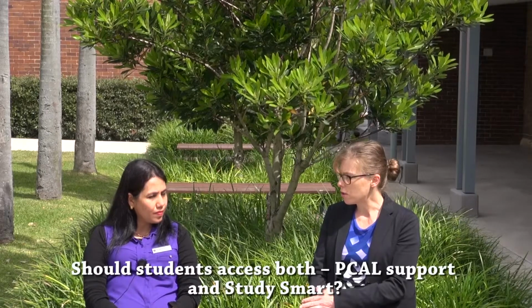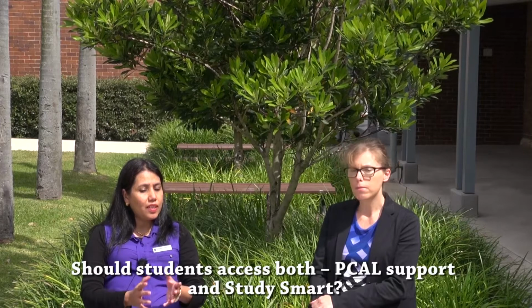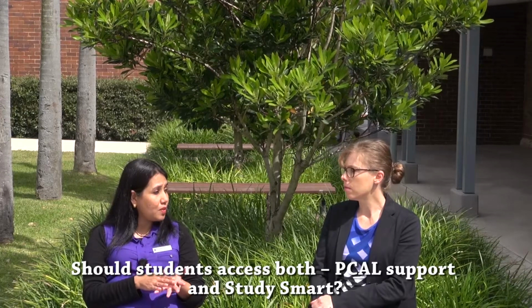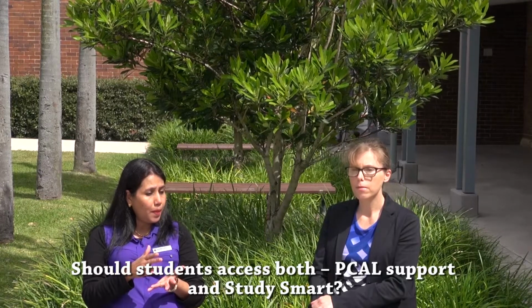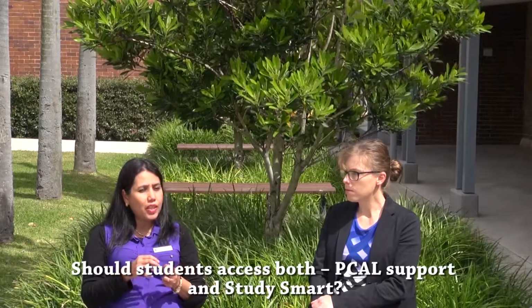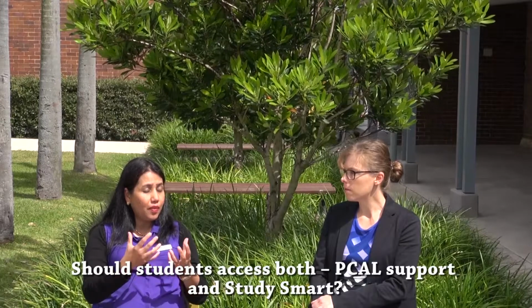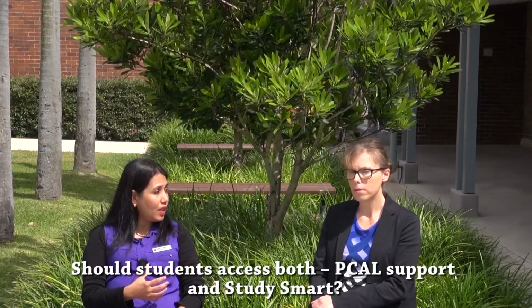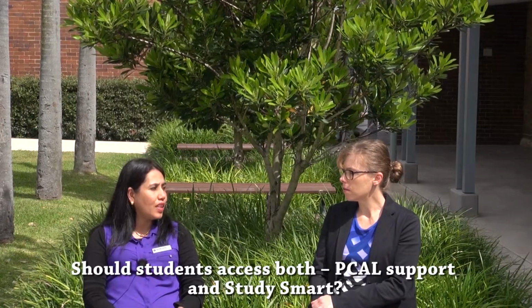Definitely. So the library runs the Study Smart literacy service, and there's also the Your Tutor service. Can I use them all? Yes, I would suggest that students use Study Smart and Your Tutor, which is an online literacy service. The Your Tutor service gives you a report on areas that you need to improve with regard to your writing. Students could bring that report when they come in for their PCALS appointments and work together with PCALS tutors on improving their literacy.